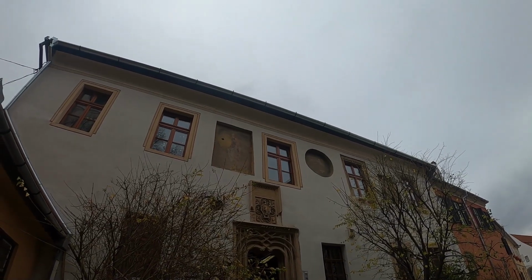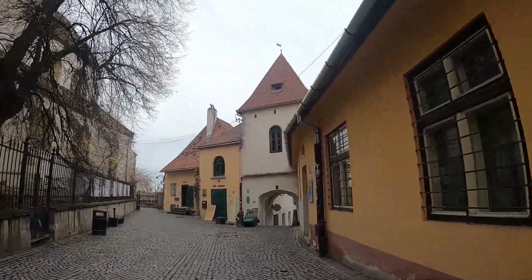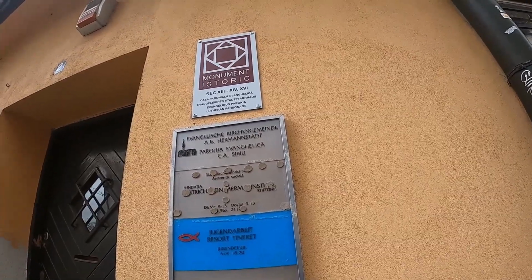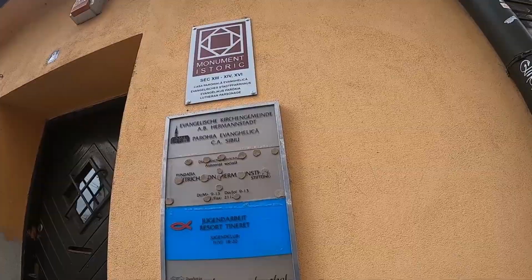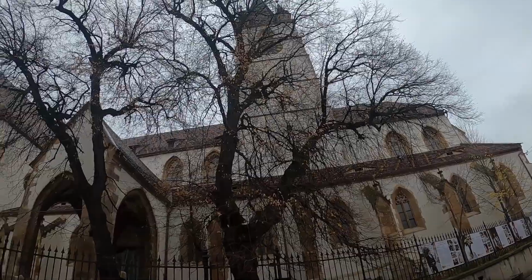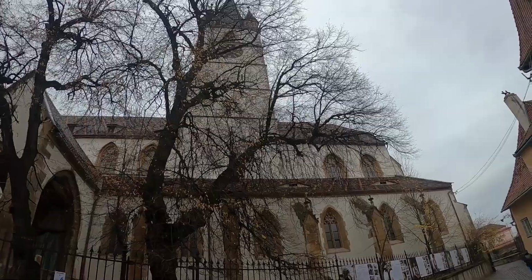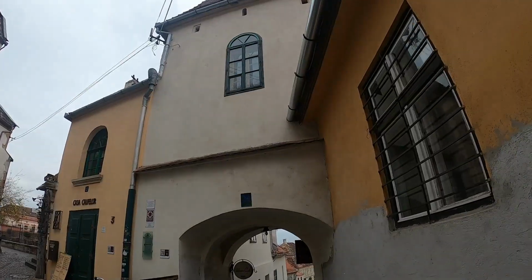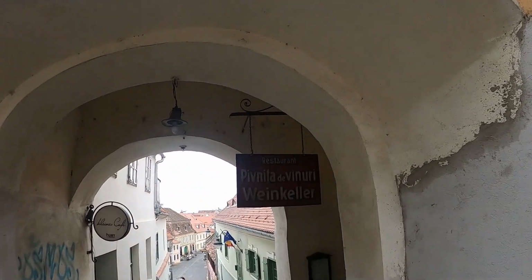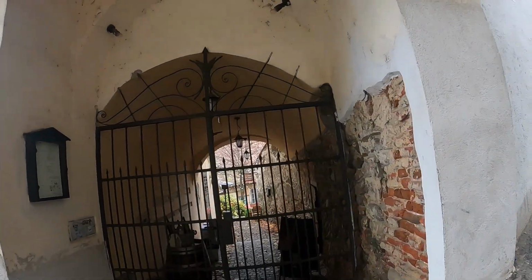The old murals there, quite faded, but there's a lion or something up there, possibly a city emblem. 13th to 14th century, with 16th century additions, Lutheran parsonage. Does look like a very Lutheran style church. Quite plain, modest. Pizza. Yeah, that's the wine place I remember.